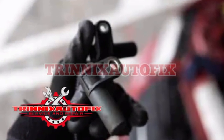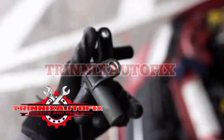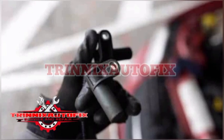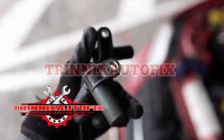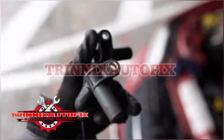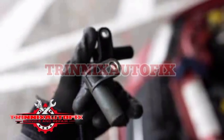Crankshaft position sensor replacement cost. The average crankshaft sensor replacement cost is between $150 and $250. However, it's not uncommon for those prices to skyrocket if you have a higher-end vehicle. That's because the labor costs are typically between $90 and $110. From there, the rest of the cost comes down to parts.